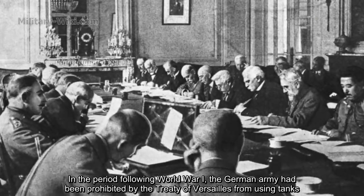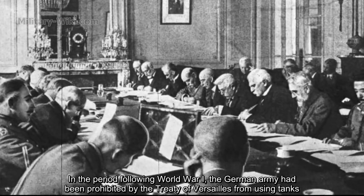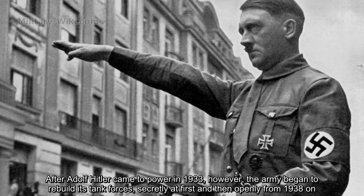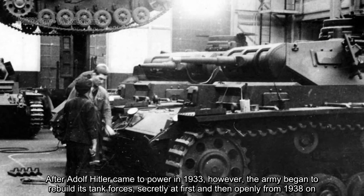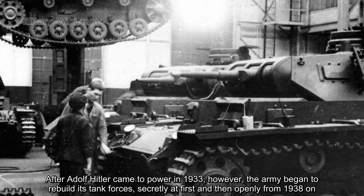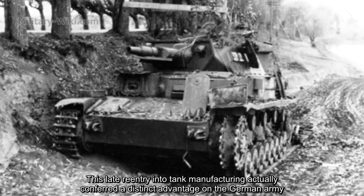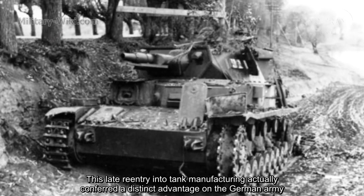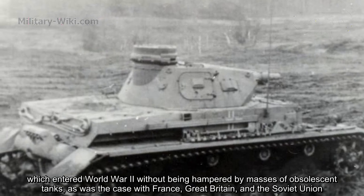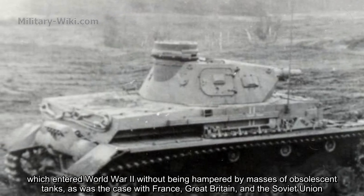In the period following World War I, the German army had been prohibited by the Treaty of Versailles from using tanks. After Adolf Hitler came to power in 1933, however, the army began to rebuild its tank forces, secretly at first and then openly from 1938 on. This late re-entry into tank manufacturing actually conferred a distinct advantage on the German army, which entered World War II without being hampered by masses of obsolescent tanks, as was the case of France, Great Britain, and the Soviet Union.